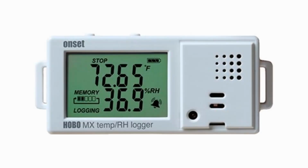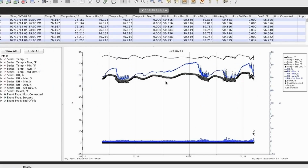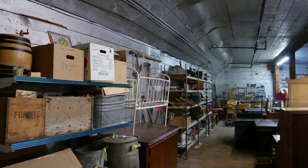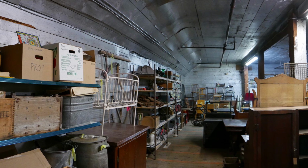Also, the storage rooms are closely monitored for changes in temperature and relative humidity. We use these little data loggers and we take monthly readings to make sure that the temperature and relative humidity are within a specific range so that the artifacts aren't going to be harmed. Changes in temperature and relative humidity are factors that can have negative effects on artifacts.